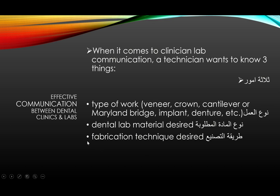Or you can say, I want a pressed lithium disilicate veneer. So you've chosen the fabrication technique as well. I think this should be a team decision. The dentist should discuss with the dental lab technician, like, I don't have enough space, I have this and that. Articulate the case and let's see what kind of prosthesis fits this case better.